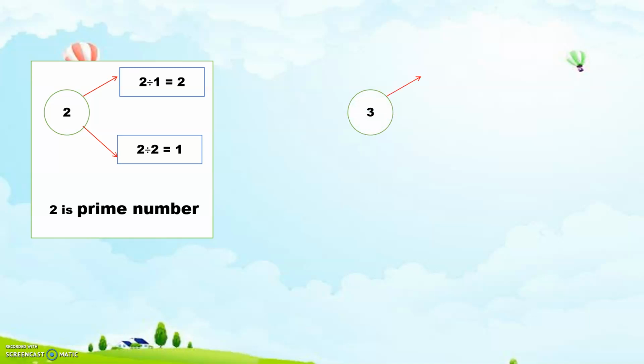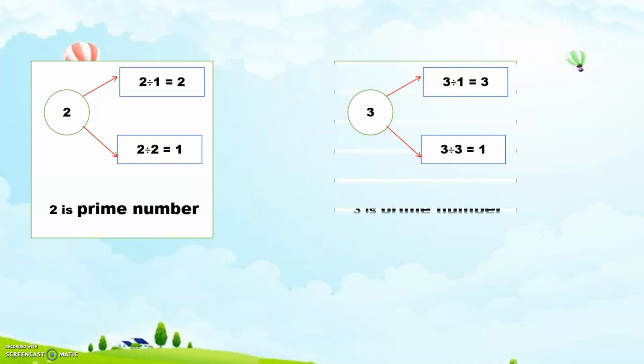3. 3 is larger than 1. 3 divided by 1 equals 3. 3 divided by 3 is 1. Is there any other factor of 3? No. So 3 is a prime number.